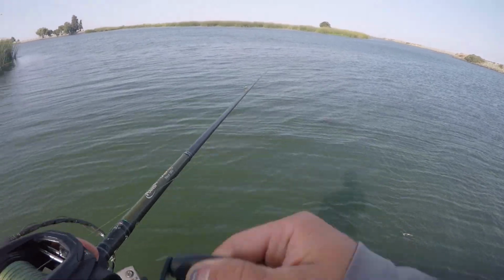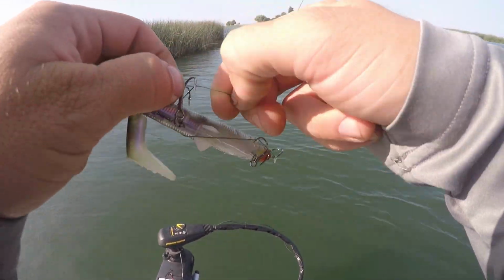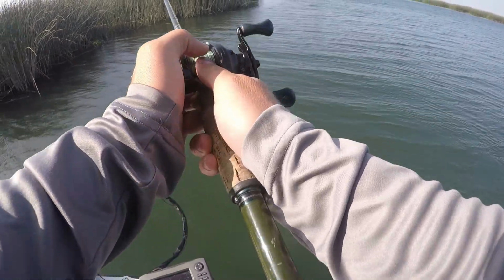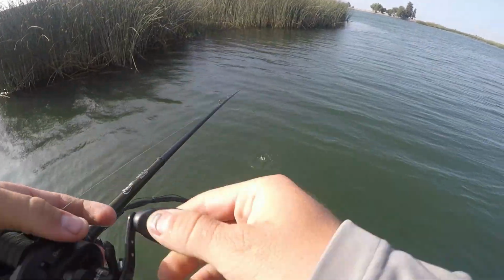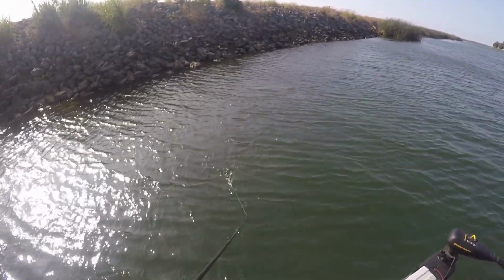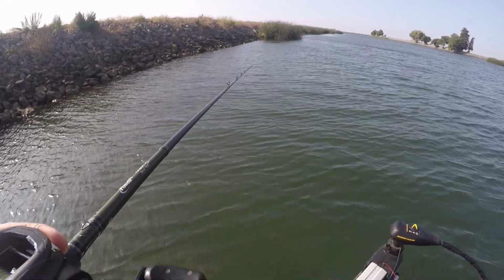Oh, that was a bite. Fish just missed it. That was a bite. Crap. I shouldn't have set the hook. Little fish, but definitely was a bite. Stop it. Like a 4-incher. Guess I found the little fish.